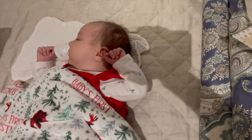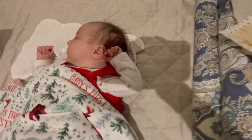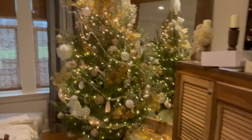Conked out before it was done. So there's the tree.